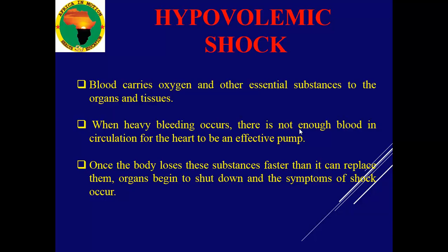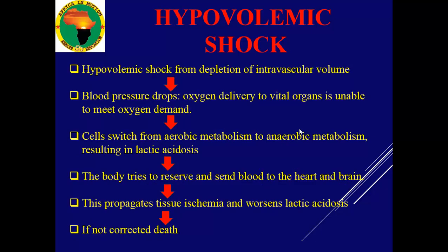Blood carries oxygen, that's what we know. It carries oxygen, other essential substances and nutrients that need to reach all the tissues of the body. When there is heavy bleeding, or there is not enough fluid in the vessels, it will lead to shock. Once the body loses those substances, it will try its best to replace them, but it is not enough in a very short time. So it will lead to symptoms of shock before anything is done by the body itself.